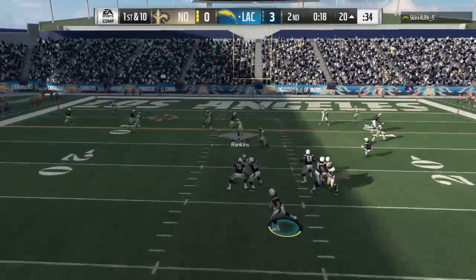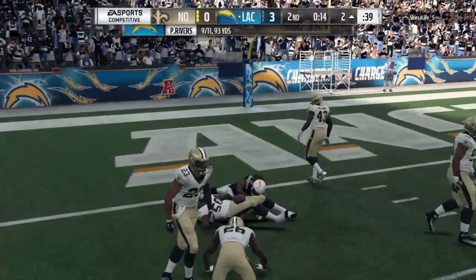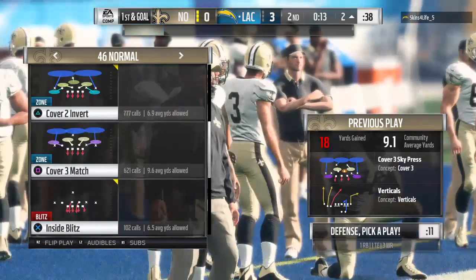From the red zone now, Rivers. That is caught inside the 5. And he'll be taken down at the 2-yard line. Another big hitter there. This one good for 18.